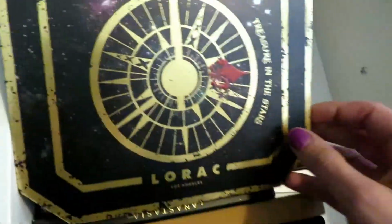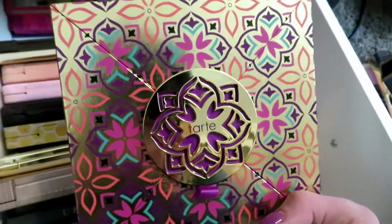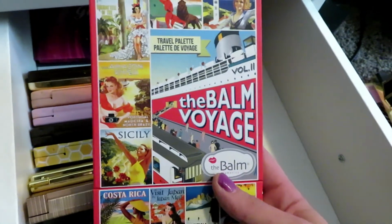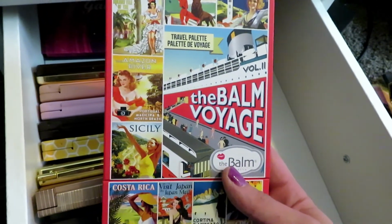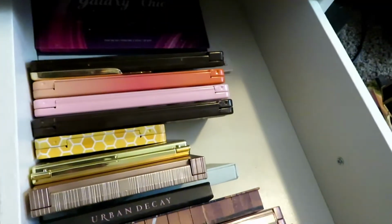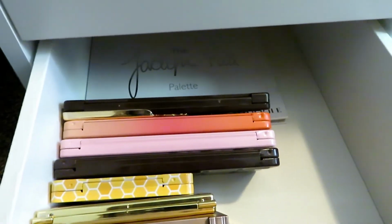Picked this up at TJ Maxx. Last year's Tarte Holiday palette. This I also got at Marshall's or TJ Maxx a couple years ago. Probably 2 years ago. Don't really like this. Just keeping it because I'm ridiculous. And then my Jaclyn Hill palette back there.